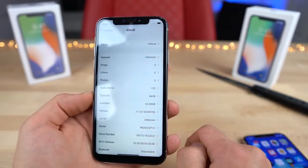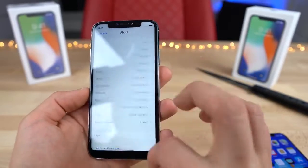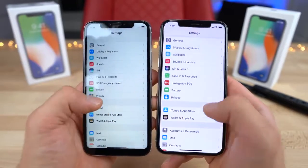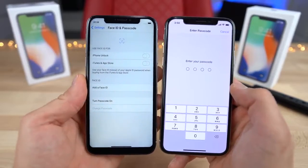11.2, well, this one is updated. I'm sure the next version will be on 11.3 or 11.4. Okay, so it does have the very similar menu. You can swipe back. That is quite responsive. Cool. Let's jump into Face ID and see what that's like to set up. Yeah, the icon here is the old one before Apple updated it.